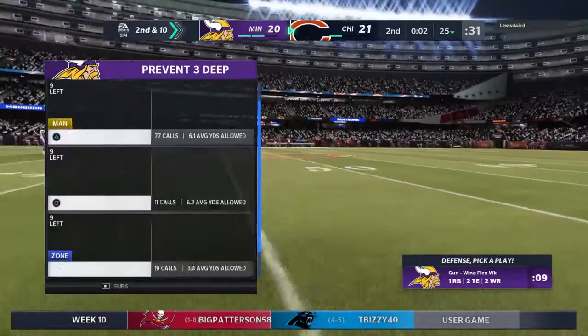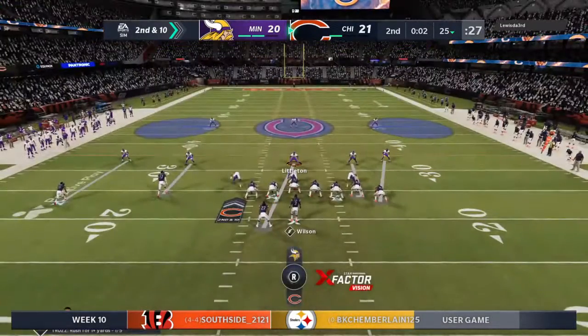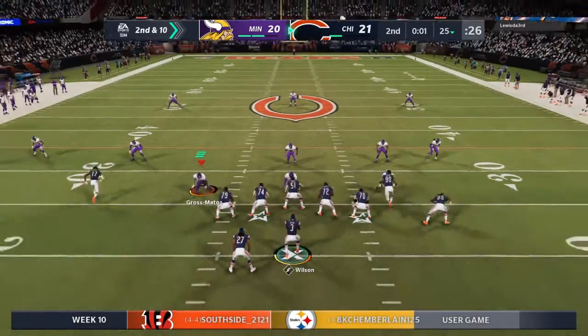They just want to make sure they get things settled down a little bit for their offense and give their defense a little bit of a chance to rest. An incomplete pass leads to 2nd and 10 from the 25.